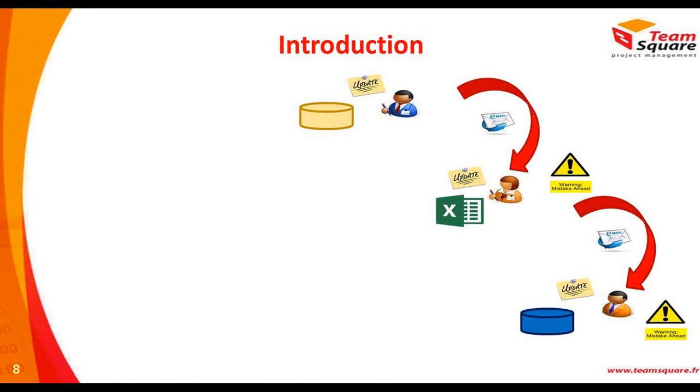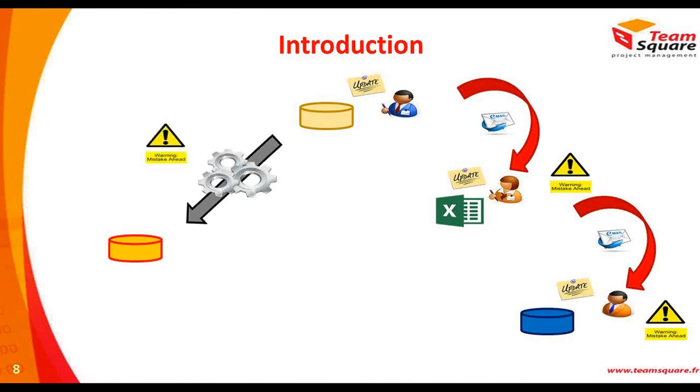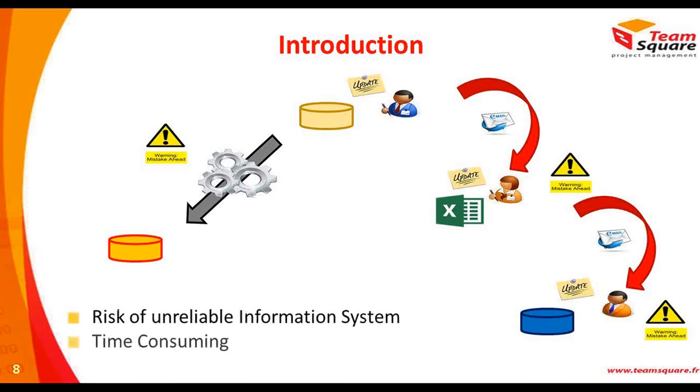We can also have a situation where you have some custom-developed interfaces from your central portfolio system to other third-party systems using the project information for scheduling and monitoring the cost. As a consequence, by not having an integrated tool, there is a high risk of an unreliable information system, and also it is time-consuming as several people might be involved in this process, and it could take time to secure the consistency of the project portfolio data.